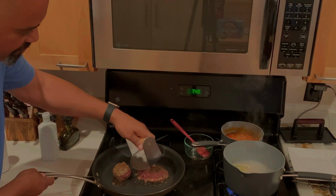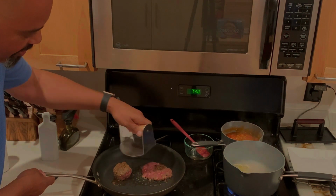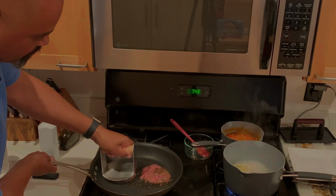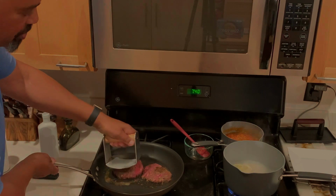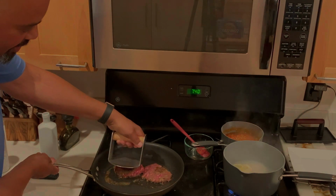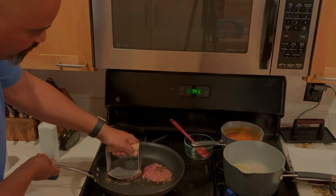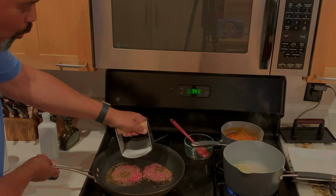The Wagyu beef. I'm moving it towards the end of the pan there. And we're going to flatten out the other one. So the Wagyu is going to be Lisa's dinner tonight. Honey, you want another Wagyu burger? Yeah. I just love saying Wagyu.